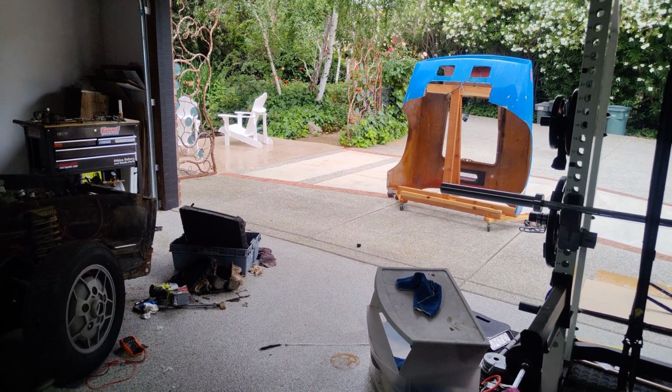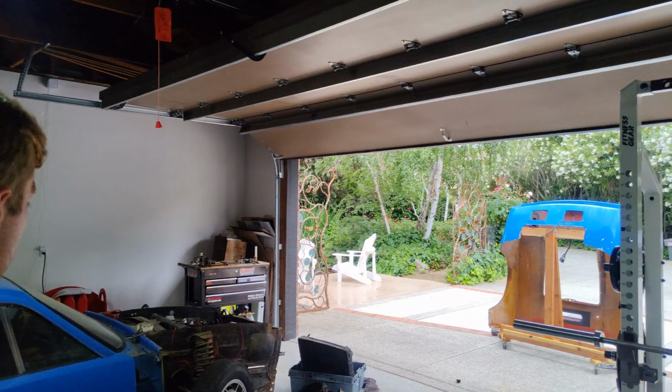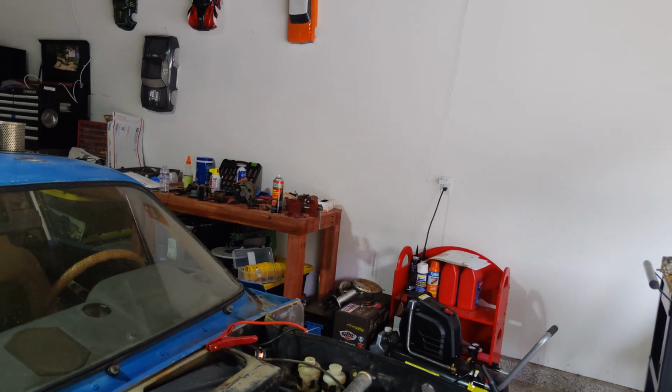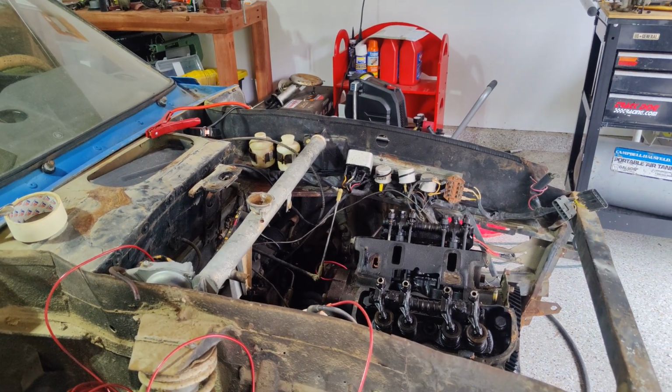Of course, the day I want to go do something, it's raining. Why would I even be surprised at this point? Garage is an absolute mess. I'm really not proud of myself, but I'm kind of in the middle of something. Car isn't exactly going according to plan.